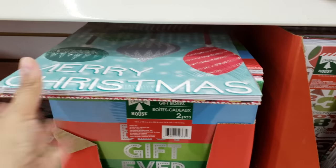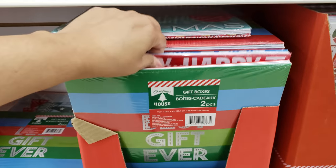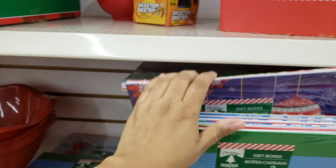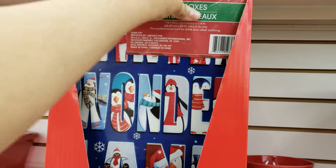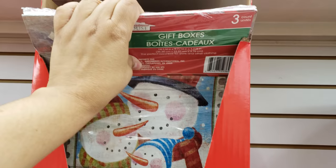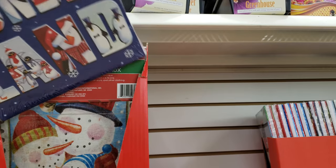Let's see. Best gift ever. What's this one? Happy holidays. Oh, come on. Oh, look at this one. I like snowman. I mean, a snowman. Penguin. That one's kind of cute. Let's see what's in here. This one, you're going to get three. There's a snowman one with like a stamp. I wonder if they're all the same. I think all those are going to be the same there. Gotta put this one back.